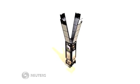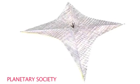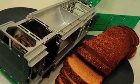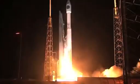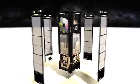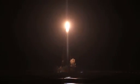Can a sail as wide as a decent-sized studio apartment but only a fraction as thick as a strand of hair be deployed from a box smaller than a loaf of bread? The answer is yes. Can it be done after being rocketed into space? Maybe. That's the question a team from the Planetary Society hope to answer on May 20th, when their tiny CubeSat hitches a ride into orbit aboard an Atlas V rocket launching from Cape Canaveral in Florida.